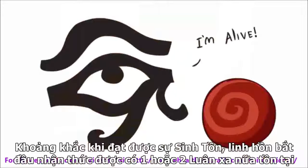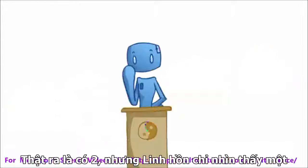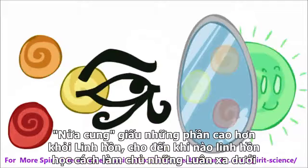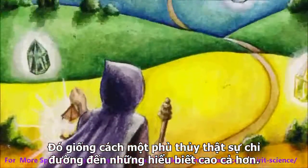The moment survival has been achieved, it becomes clear to spirit that there are 1 or 2 more chakras available. There are actually 2, but spirit may only see 1. It cannot see beyond a half-step wall leading to the heart. The half-step hides the higher chakras from spirit, at least until spirit has learned to master the lower chakras. That wisdom of completion shows the way into the higher understanding.